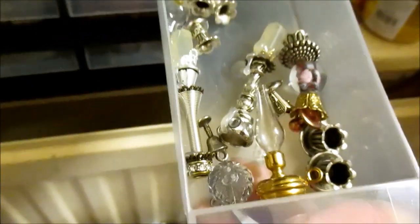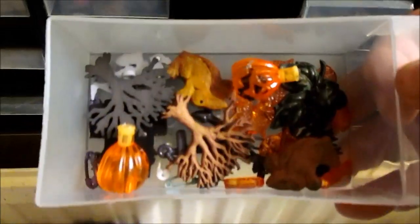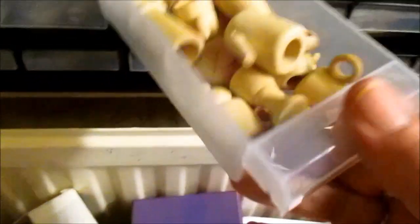Slate. Little miniatures that I make. Like this is a candle. So if I make a miniature, pop that in there. Owls. Just for owls. Plasticware. Bits and pieces. Trees and that. Skulls. So I know where they all are.